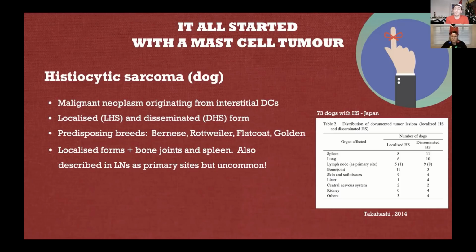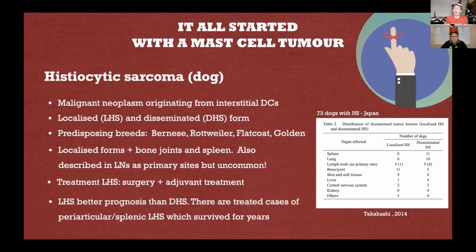And actually, if any of you watching this video has had any experience of a primary histiocytic sarcoma in the lymph node or other unusual location, let us know, because I think it's very interesting. Treatment-wise, not my area, but I was just reading. Usually it's surgery for the localized treatment, and often actually adjuvant treatment. The localized ones have a better prognosis compared with the disseminated. And there have been some treated cases of periarticular and splenic localized sarcoma that survived for years. So maybe this was one of them. Who knows?